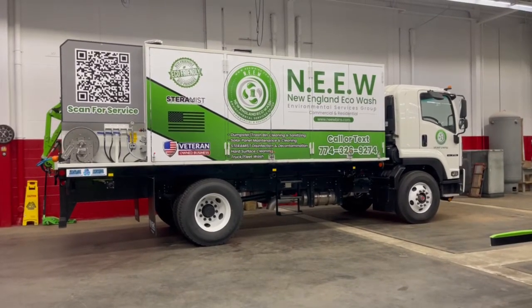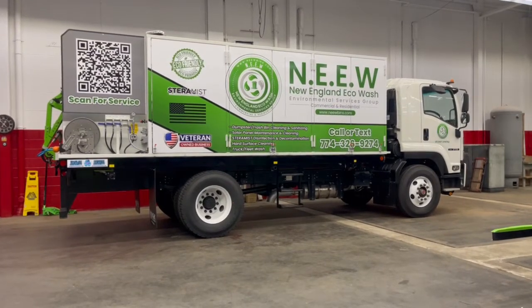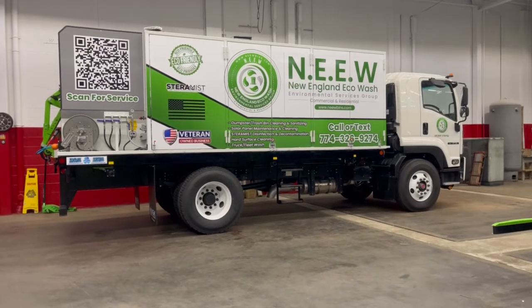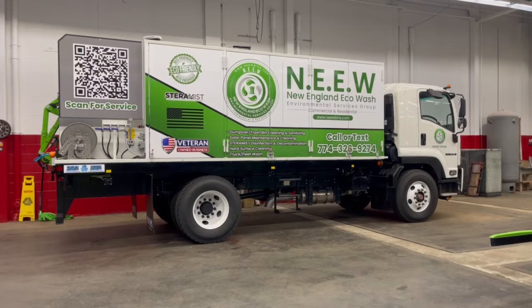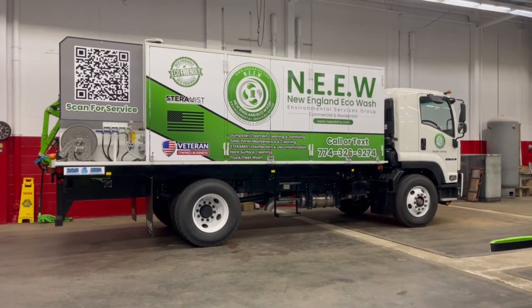Eco Wash trucks going out the door today. It's actually like 1 in the morning. Their flights got delayed for their delivery drivers. So right now, this one is a diamond truck with 10 swing out doors. They can be pinned in the open and closed position.